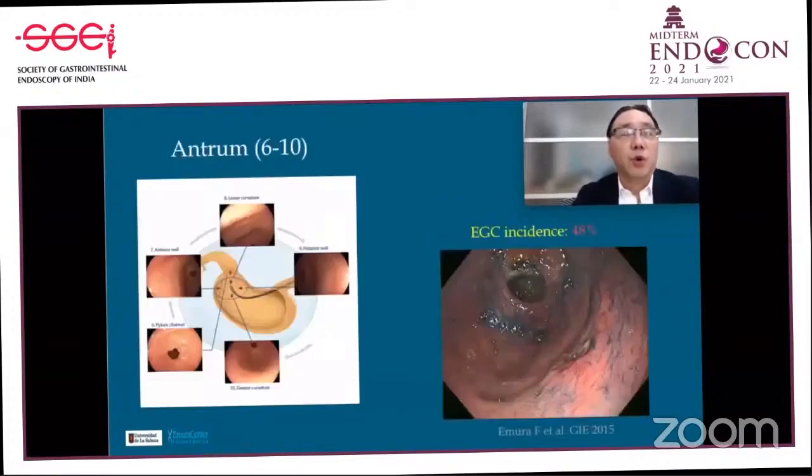The antrum is important to be photodocumented starting from the pyloric channel and going in a clockwise manner, starting in the anterior wall, then the lesser curvature, then the posterior wall, and the greater curvature, as I mentioned before. And the gastric cancer incidence here, I mean the early cases, are 48% of all cases according to our data here in Colombia.